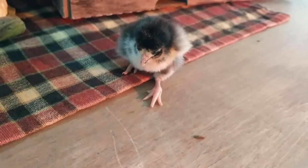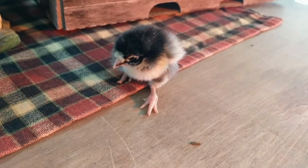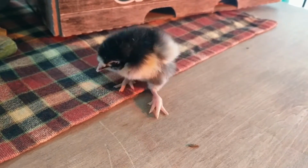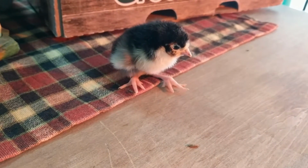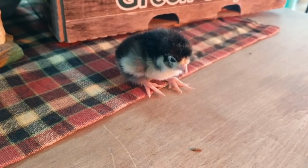Little one's having trouble walking, so we might have to band. Opie, stop. Might have to band its little legs up and help it support its weight on its little legs. Sometimes it happens.